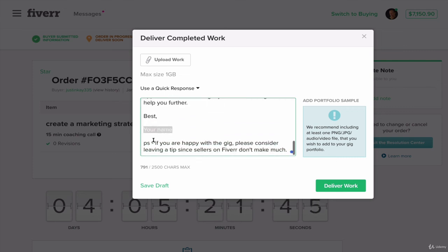And then in the end, PS, if you're happy with the gig, please consider leaving a tip, since sellers on Fiverr don't make much. The part about sellers on Fiverr don't make much, you can keep that or leave it out. But this asks for a tip, you see? And tips are good because you immediately make more money. It increases your average order size. And you just have to let people know to leave a tip. If people know to leave a tip, they'll leave one more likely than not.